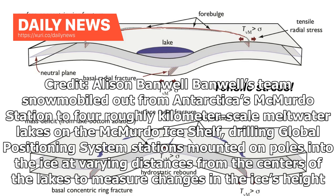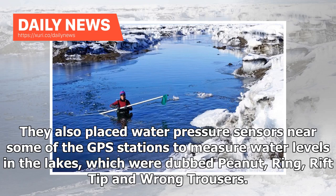Larsen Banwal's team snowmobiled out from Antarctica's McMurdo Station to 4 roughly kilometer-scale meltwater lakes on the McMurdo ice shelf, drilling global positioning system stations mounted on poles into the ice at varying distances from the centers of the lakes to measure changes in the ice's height. They also placed water pressure sensors near some of the GPS stations to measure water levels in the lakes, which were dubbed Peanut Ring, Riff's Tip and Wrong Trousers.